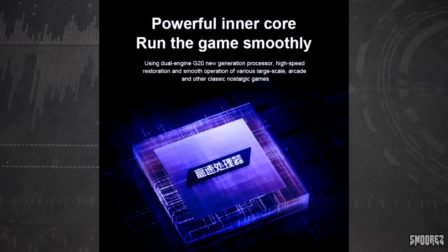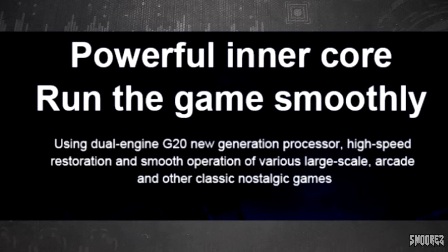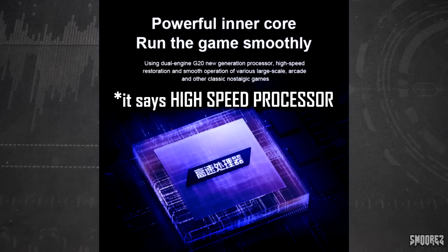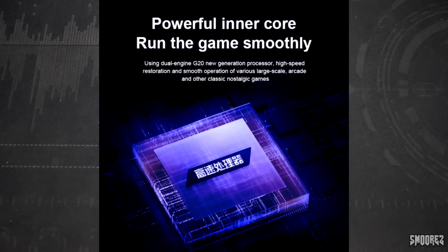Yeah? Okay. Powerful inner core run the game smoothly using dual engine G20 new generation processor, high speed restoration and smooth operation of various large scale arcade and other classic nostalgic games. And there's the chip with Chinese writing on it, and I don't know what it says. I should have looked that up, but I assume it probably says Powerhouse or something. But G20 is the name of the processor that was in the previous one that I've looked at. So if it's got the same thing in it, then I kind of already know what emulation's going to be like.